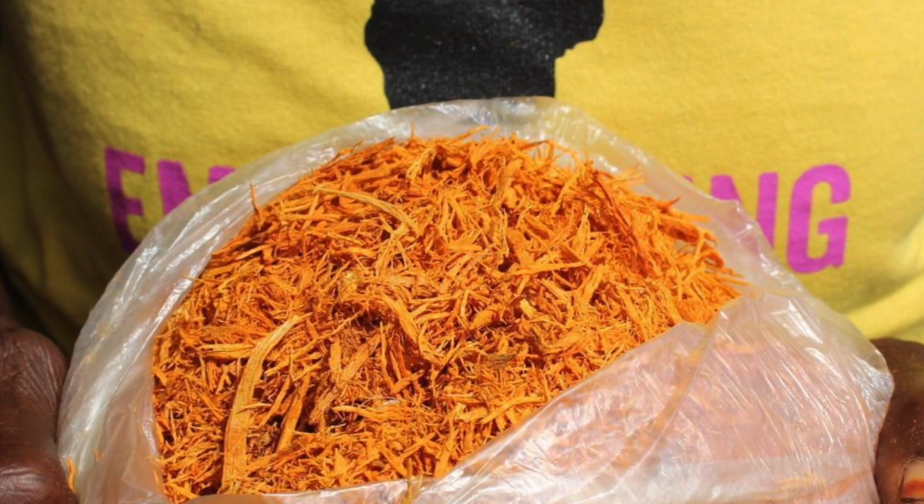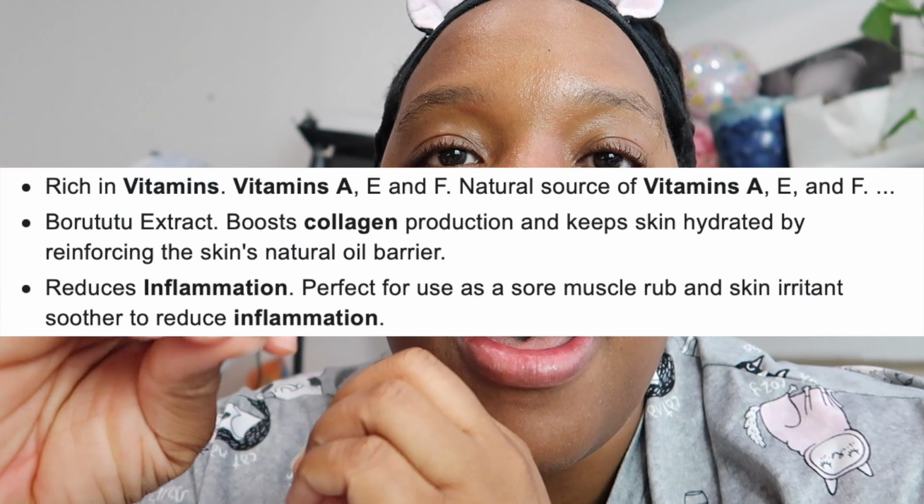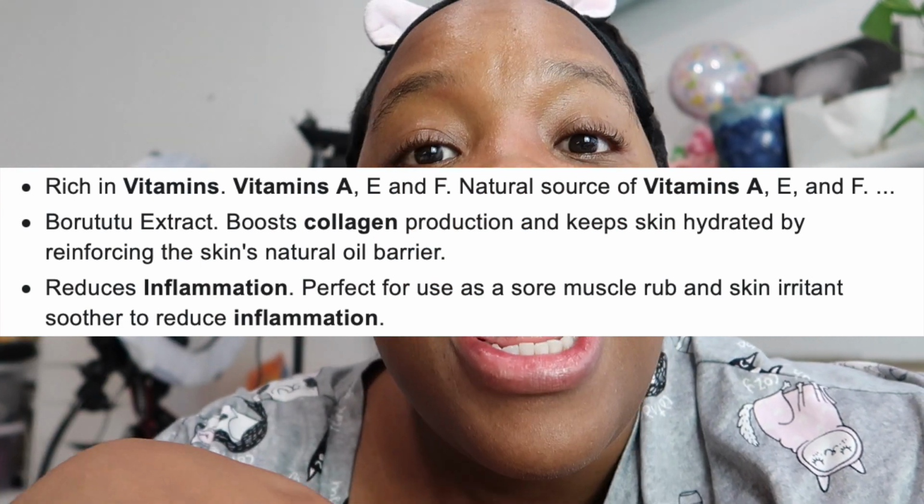Now, this is where the information gets really secret society, tinfoil hat tingling, because I tried to Google Borotutu root and the benefits of it, especially on the skin, and there's no information out there, none. I literally had to go to someone who's selling yellow shea butter to find this information. When it comes to the skin specifically, the Borotutu root, I really hope I'm saying it right. If I'm not, I'm really sorry. It's amazing to fight off infections when it comes to the skin. It's used as an anti-inflammatory, antibacterial, which is amazing that they would add that to yellow shea butter.